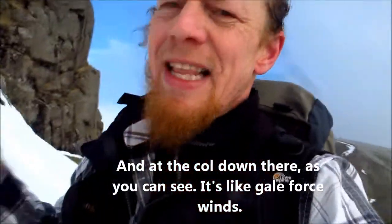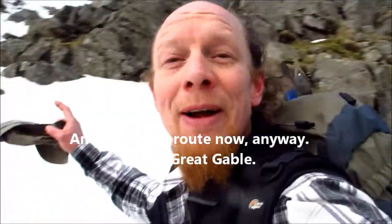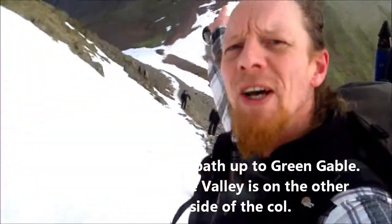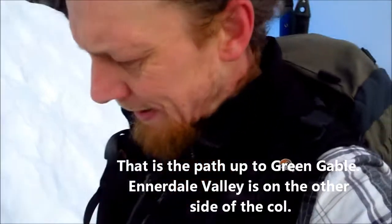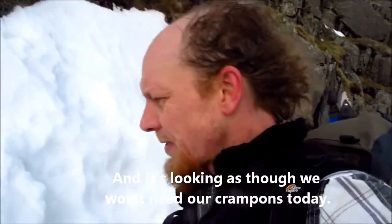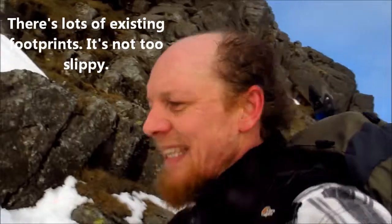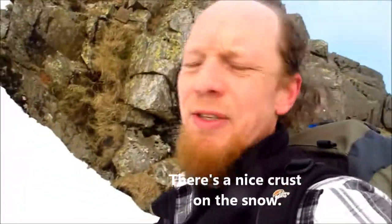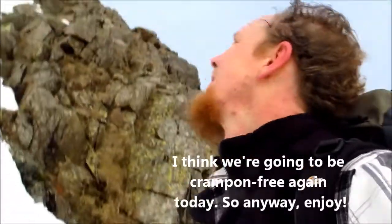As you can see, it's like gale force winds, and this is the route now anyway up to Great Gable. That is the path up to Green Gable. Ennerdale Valley is on the other side of the col, and it's looking like there's lots of existing footprints. It's not too slippy. A nice crust on the snow. I think we're going to be camping on free again today. So anyway.